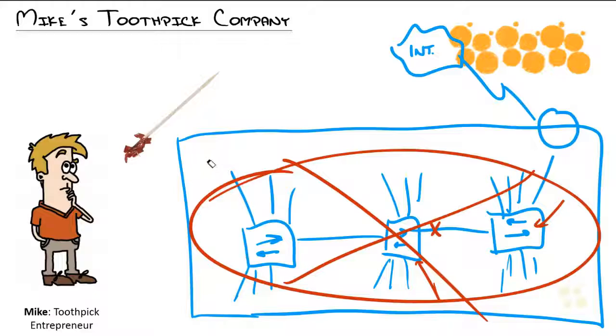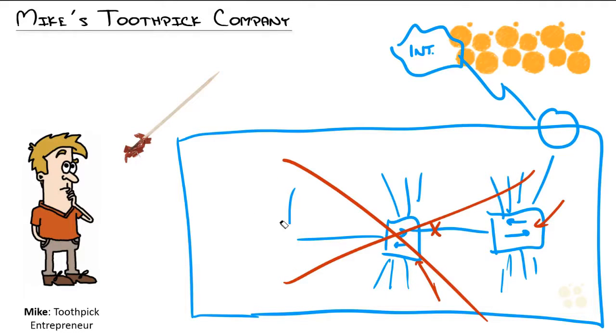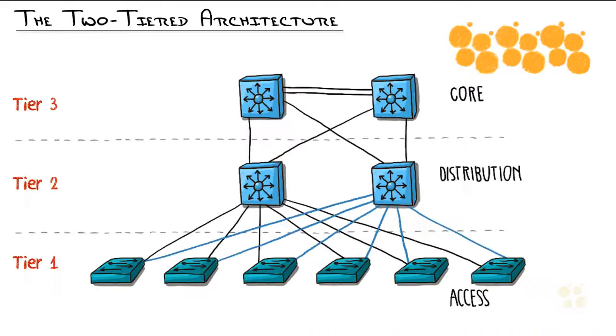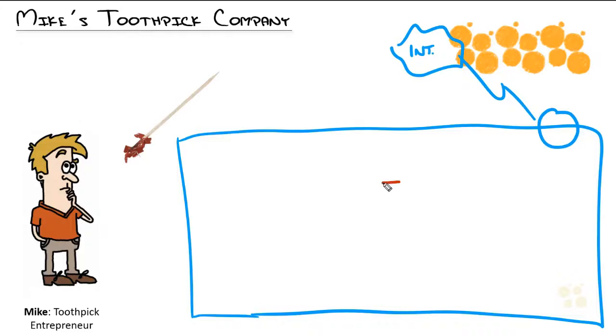So they call you. And because you've seen this video, you walk in and you go, this is not the right way to build a network. This is, but you don't show that to Mike. Instead, you realize Mike has a budget, so you start off with one switch right here. And you say, Mike, this is your core switch. And Mike says, well, what does that mean?